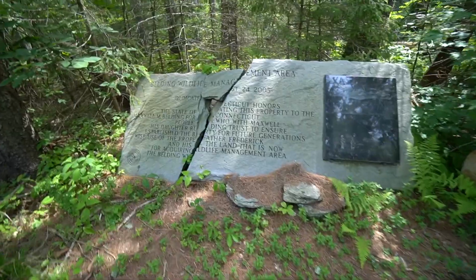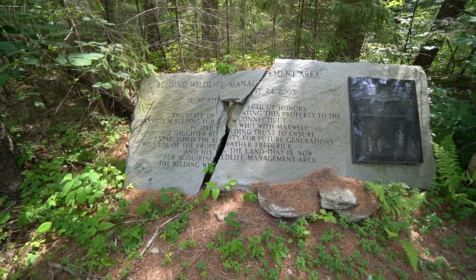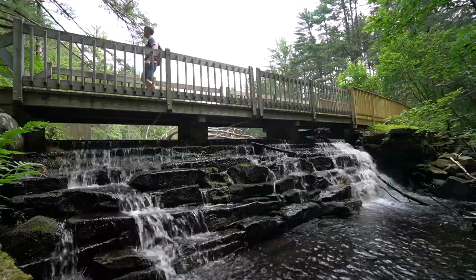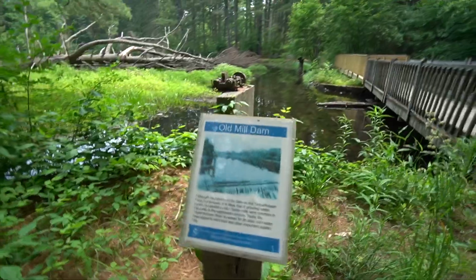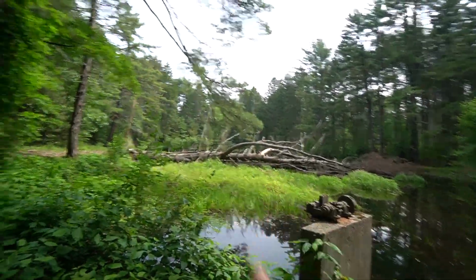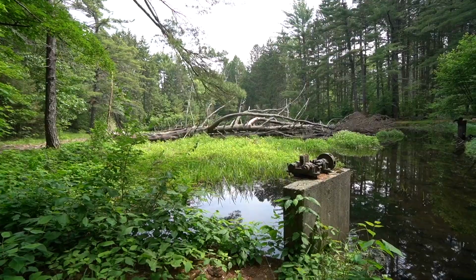I think it's such a shame that this has been breaking over the years, but the dedication from 2005 for Max Belding, who donated the property, you can see the evidence of the locks for the dam there. And then this is also interesting. These big pines have fallen from right alongside the trail there, and this used to all be open water, and now the habitat has changed and it's slowly swamping in.